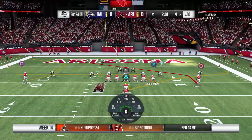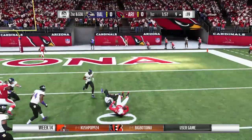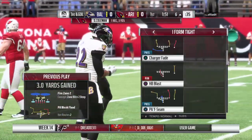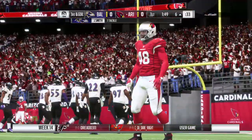Watch it now, Barney! On 2nd down, Rosen. This will be caught at about the 6. And he's going to be brought down just shy of the 5 at the 6. Only 3 yards there on the completion. That'll lead to a 3rd and goal.